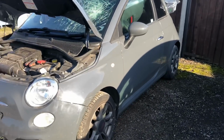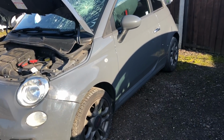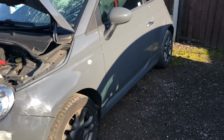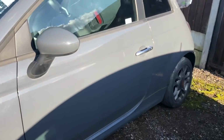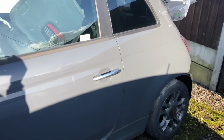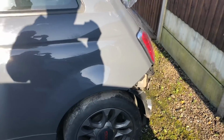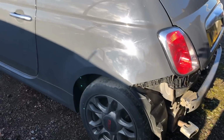So I've been keeping my eye out for another little Fiat 500 because I know I've got most of the parts. And on the days that Chris is not here, which is once a week, I can crack on and do little jobs like this. Like I said in last night's Instagram post, I wasn't actually going to film this car, but a lot of you said to me, please do so. We love seeing it regardless. So I will be doing a video on it.